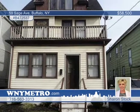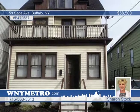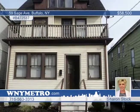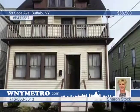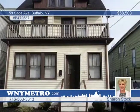A large three-bedroom, possibly four-bedroom home with an attic that's been remodeled for additional space. You'll love the deck off the kitchen for entertaining and so much more with this home. Sharon Stock can show you more. Call today for your personal showing right away before it gets away.